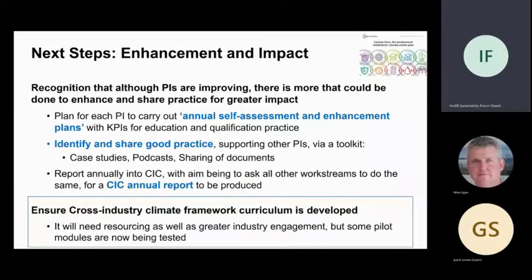We've got a current benchmark and we've got an action plan to develop a particular toolkit that will help each of the institutions that we work with to take their own self-assessment every year as part of this process. Benchmark where they are, but we also need to share good practice. What have other organisations done?